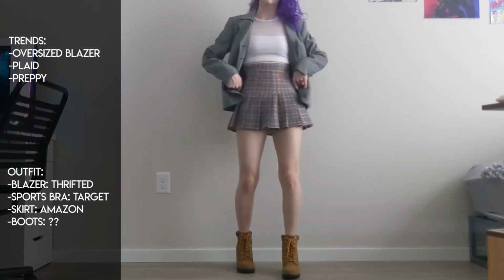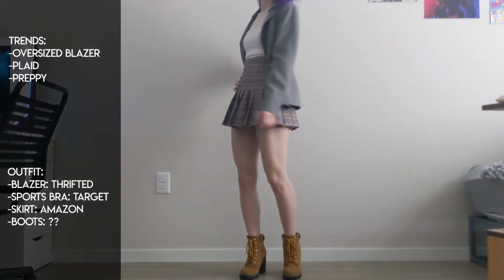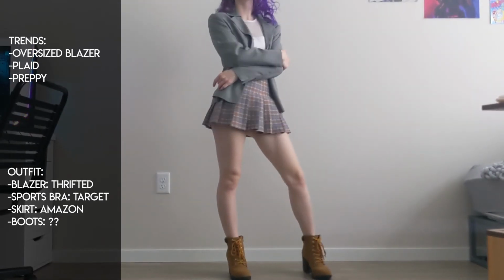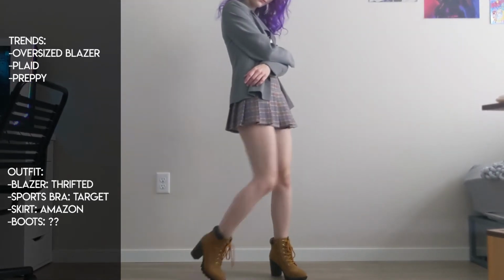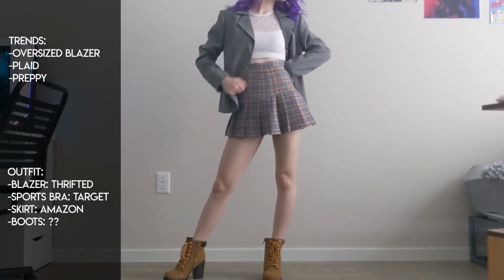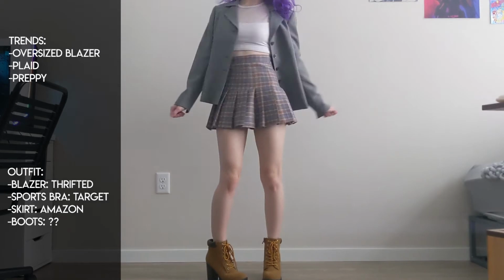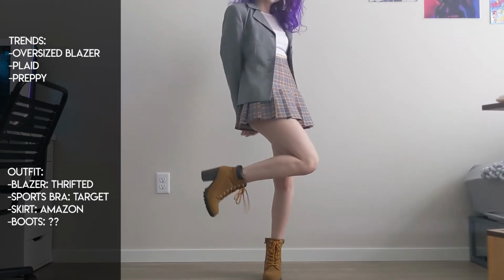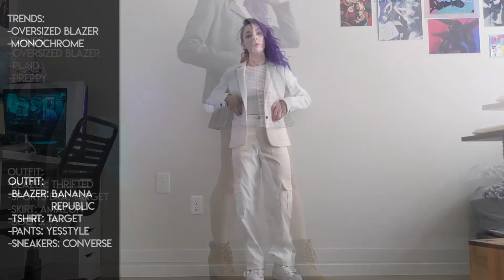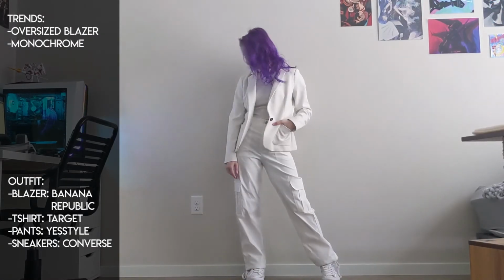This first outfit feels very fall just in general, but it does follow some 2020 fashion trends with the oversized blazer and the pleated plaid skirt. I thought to keep it simple underneath with just a white sports bra, and then I wore these heels that look kind of like construction worker boots. I absolutely love these. They tie in well with the stripes in the skirt, so it really makes the whole outfit feel cohesive.